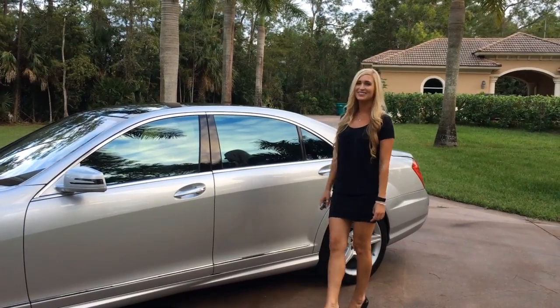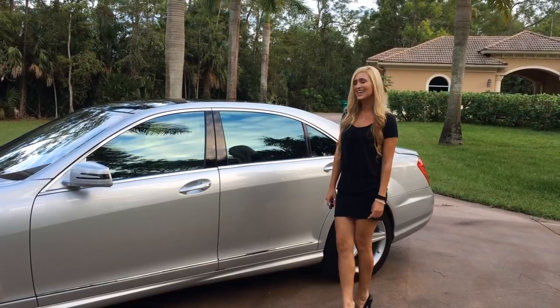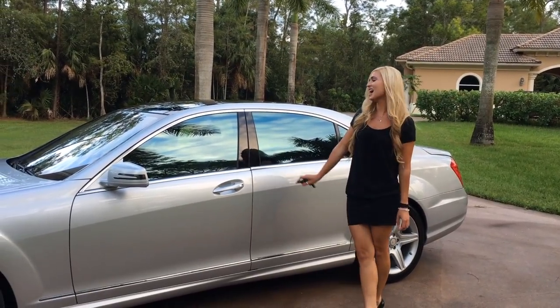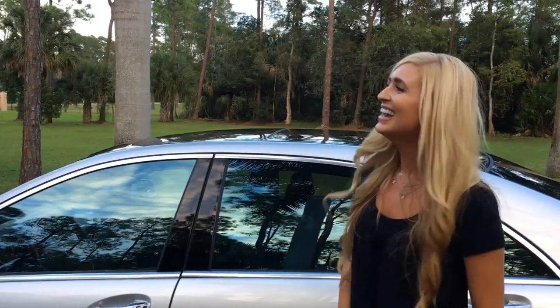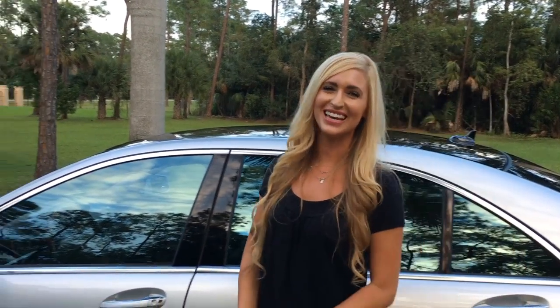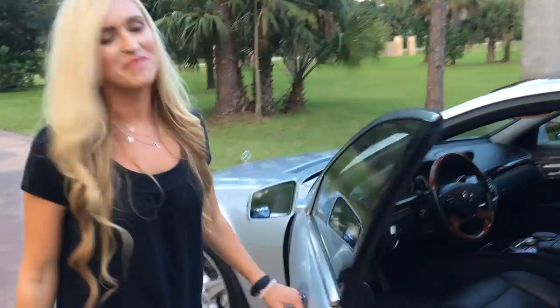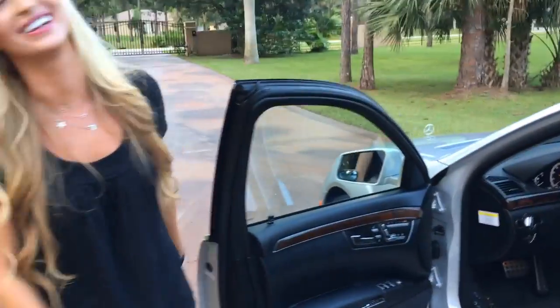Hey guys, Marianne with Autohaus here with you again. And today I bring you a 2010 SL550. All right, and I'm going to show you the interior of the car. It's, well, the front anyway.